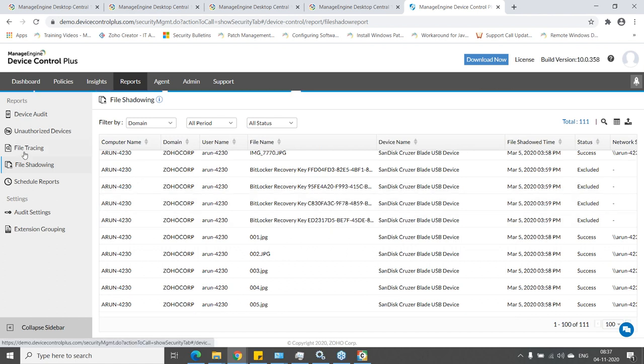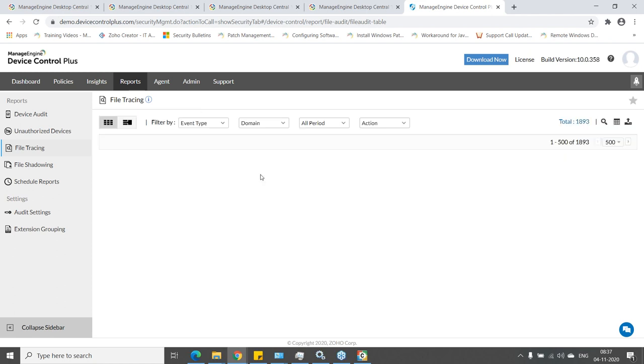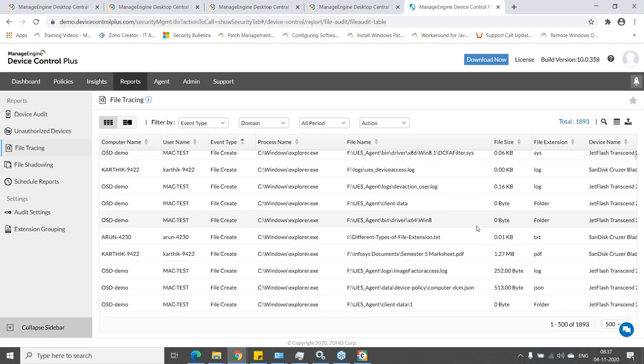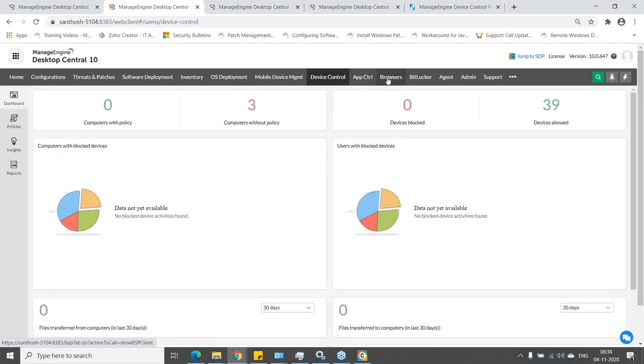Then comes file tracing and file shadowing. So like I said, if you like to shadow a file, you can, or if you like to trace a file. Let me show you a server that has data to it. So you can do a file tracing. Let's see how it looks like on the real time on the server, how file tracing is there.